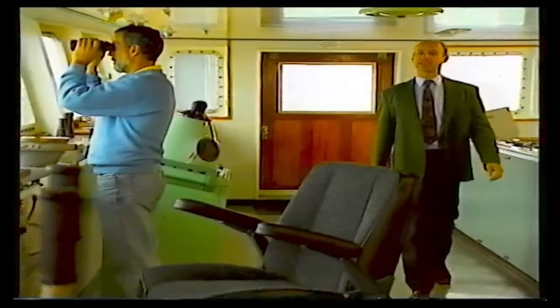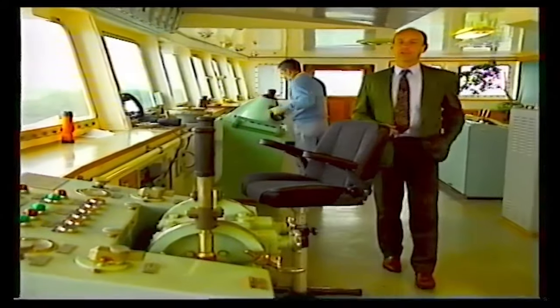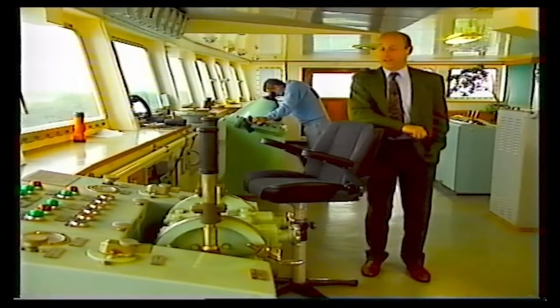Wijsmuller Transport owns a fleet of 8 semi-submersible heavy lift vessels of the Super Servant and Mighty Servant class and has the commercial and operational management of a number of other heavy lift vessels.